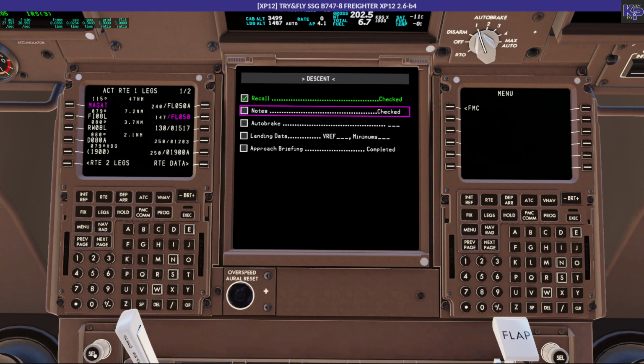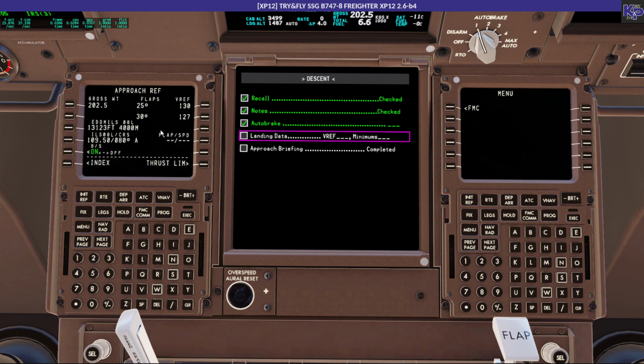So recall checked, notes checked, auto brake 1, landing data. Oh yeah. Going to land with full flaps. Whoops. 127.